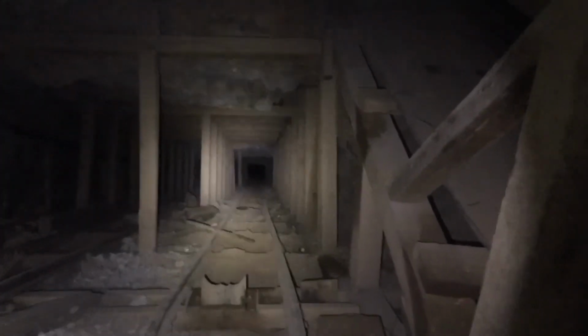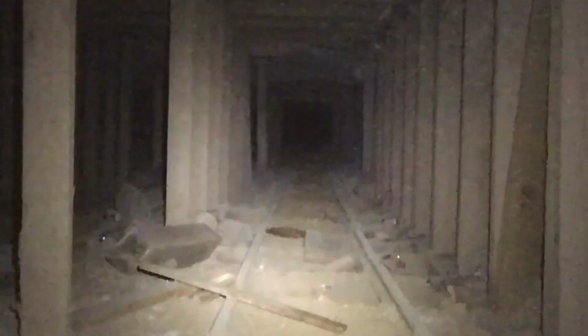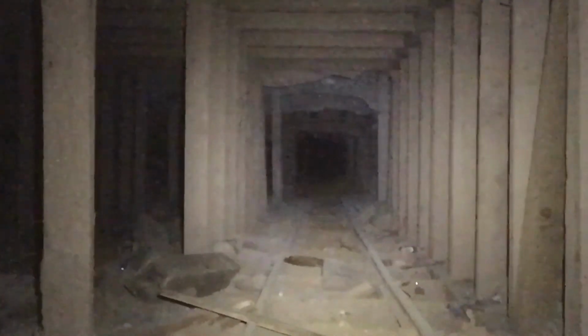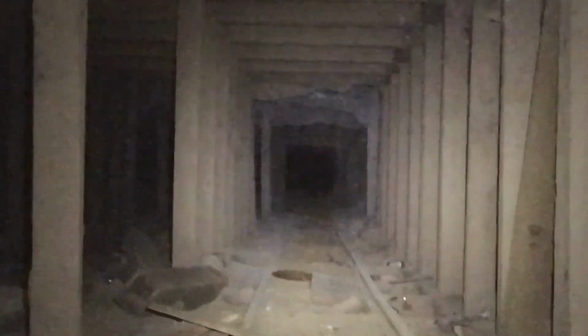Wow. That goes pretty far. Let me see if I can zoom in here. Unfortunately, my light's just not going to be able to pick that up. And that goes down, however far you're seeing on the camera, it goes down about 3 times as far.